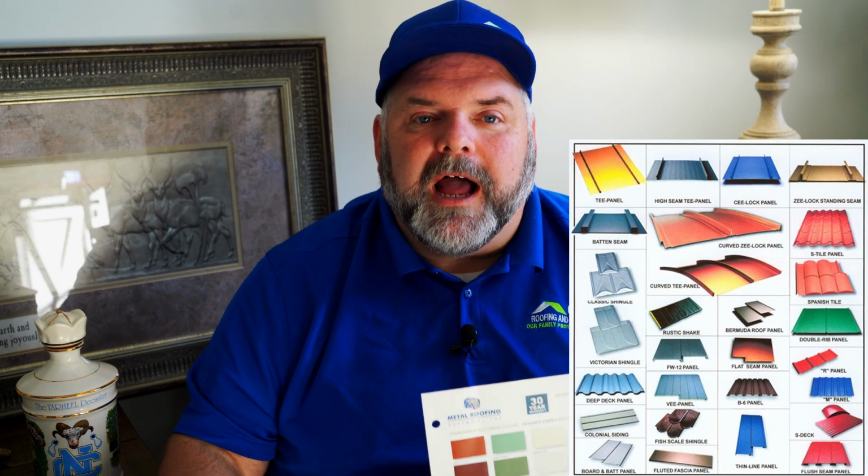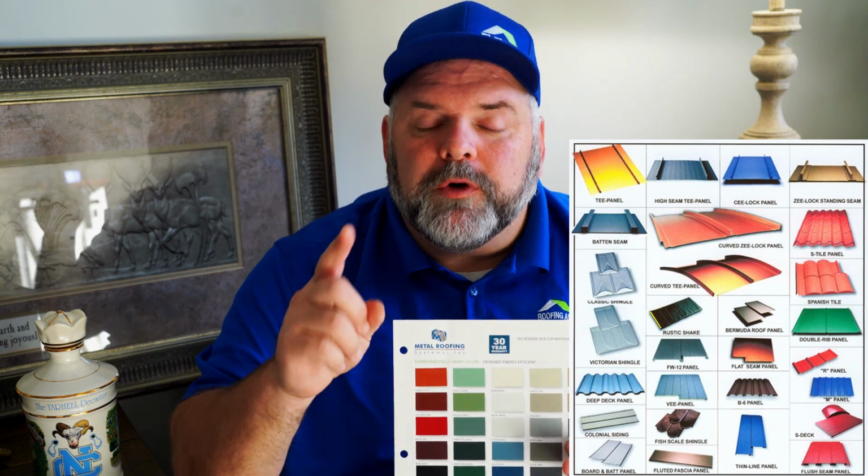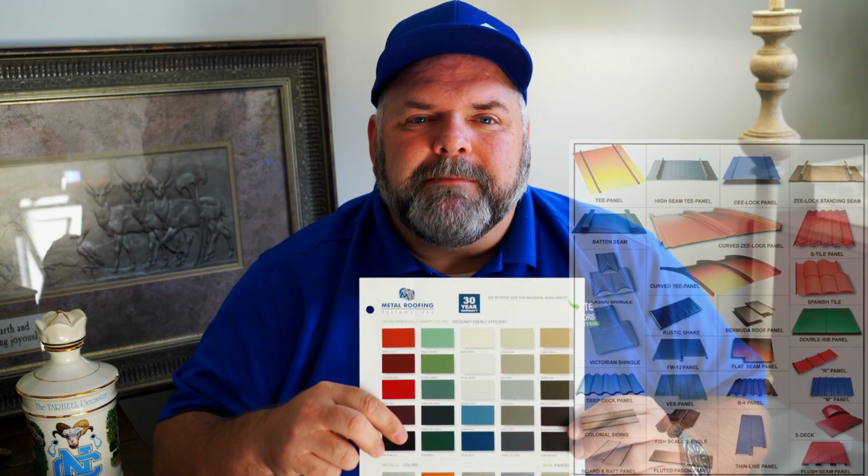There's so many options with metal roofing that if you'll call us, we'll discuss what your best option is for where you're at, and we'll make sure that you get a premium quality roof that you won't have to worry about for many years to come.